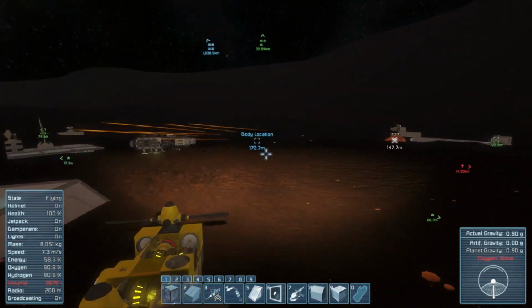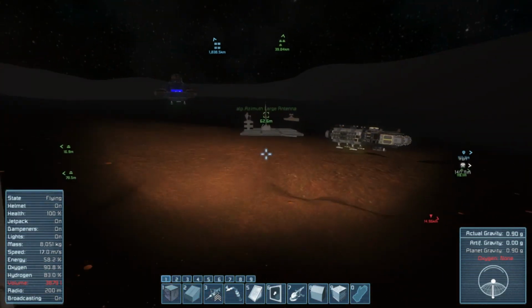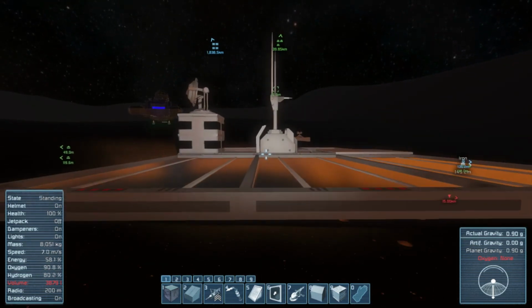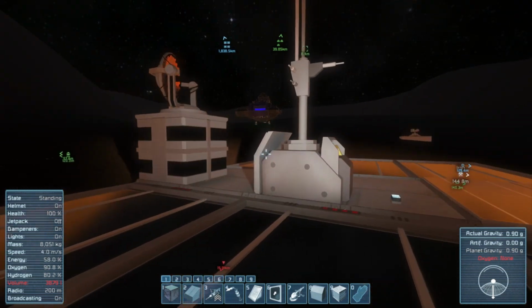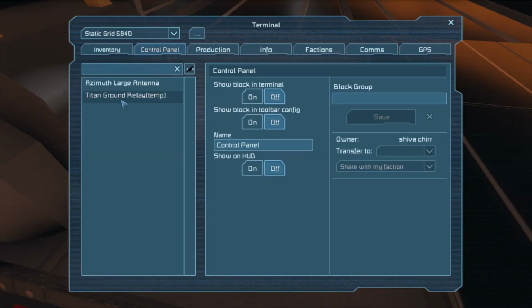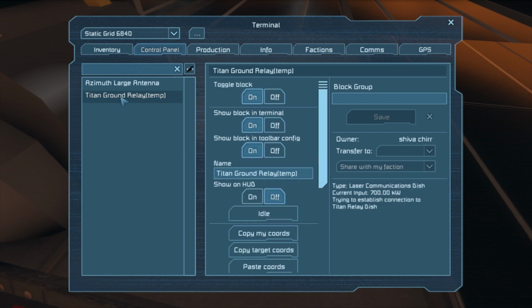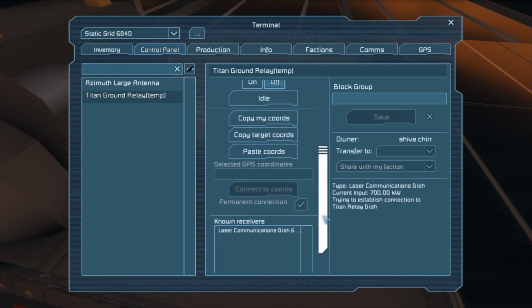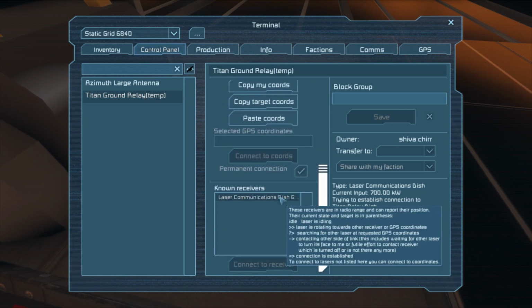Okay. So where is this thing? Oh, I see. Yeah, Azimuth large antenna. And next to it there's a laser comm unit that you have to go to the control panel and hook up. Okay, so I'm going into the console. Titan ground relay temp. Yes, that's because it's a temporary structure into the main base. And now what do I do? Known receivers. Laser communications disk 6. Look for a Titan connection.